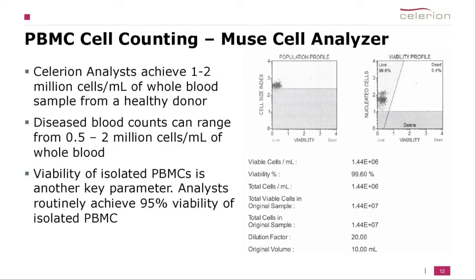Celerion analysts routinely achieve 1 to 2 million cells per ml of whole blood sample from a healthy donor. Diseased blood counts can vary from 0.5 to 2 million cells per ml of blood collected. Viability of isolated PBMCs is a very key parameter. Our analysts routinely achieve 95% viability of isolated PBMCs.